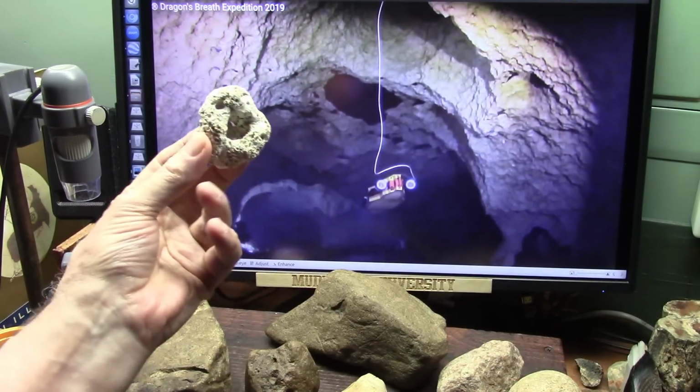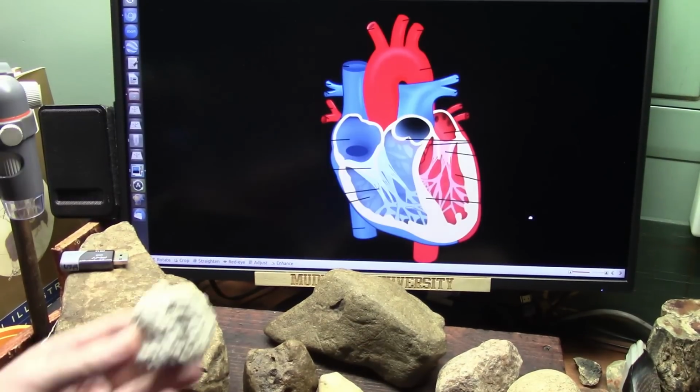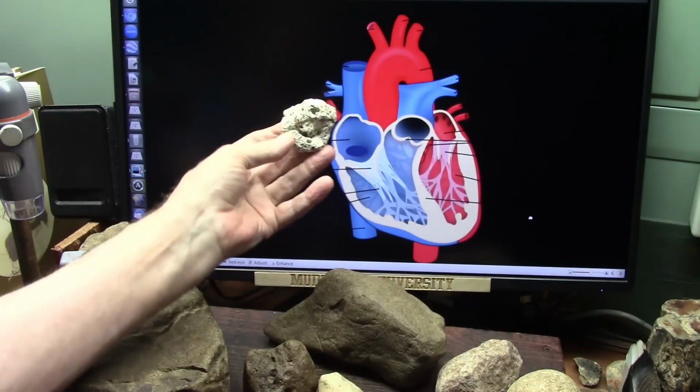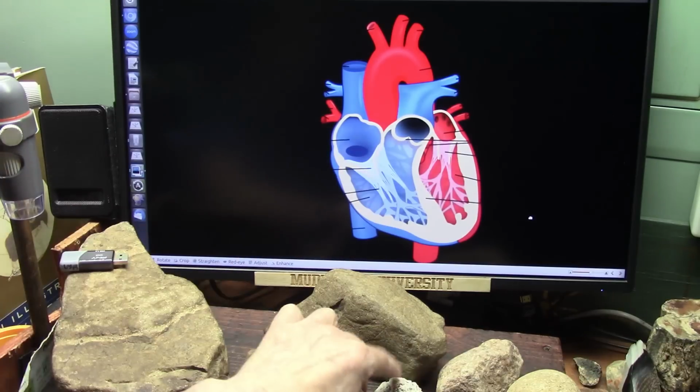You see them all over the place? And that's what happens inside of a heart. They got tubes running everywhere. All right, that's it. These hearts have holes all over the place. Little plumbing and tubing and chambers and heartstrings and veins and arteries and all that stuff. And that's what this is here.